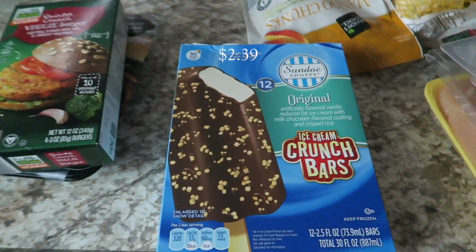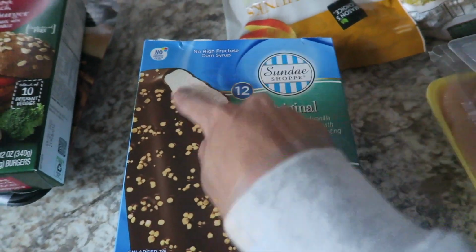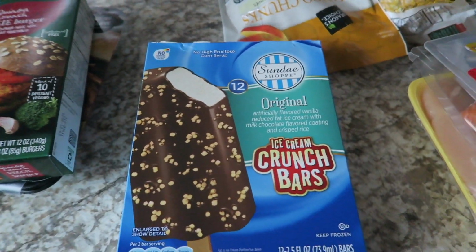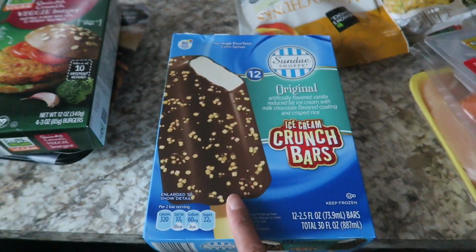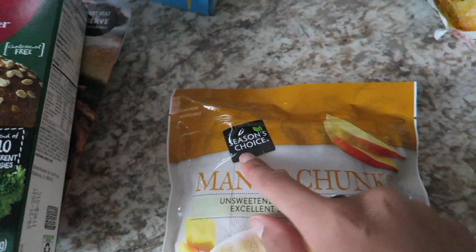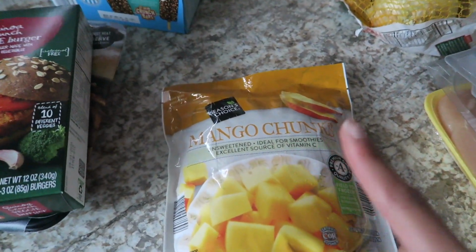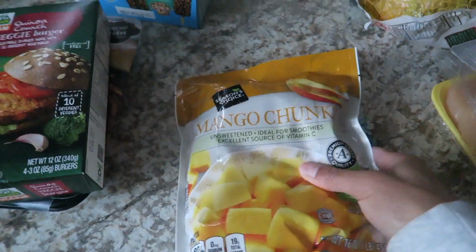I've been hooked on ice cream lately. I can't even tell you why. Ice cream crunch bars. This is the Sunday Shop. Most of their frozen ice cream stuff is Sunday Shop. Super, super good. 12 in a box. Cannot beat it. These are frozen mango chunks by Season's Choice. Most of their frozen fruits and some of their vegetables are by Season's Choice. Never had a problem. Never at all.